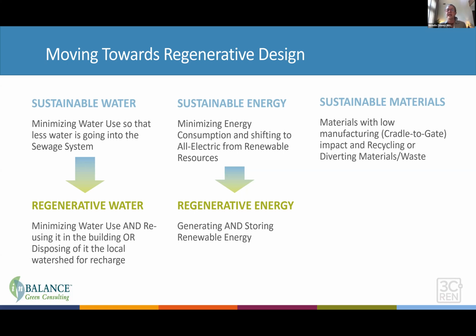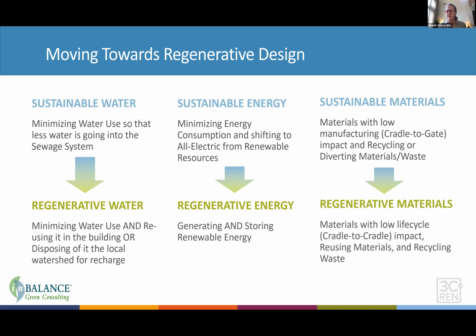Sustainable materials would focus on low manufacturing impact, so that cradle to gate scope that we talked about in the embodied carbon webinar, and recycling and diverting materials from landfills. A regenerative approach to materials would look at a wider scope, so maybe a cradle to cradle impact where there's demolition and reuse of materials and recycling of waste.